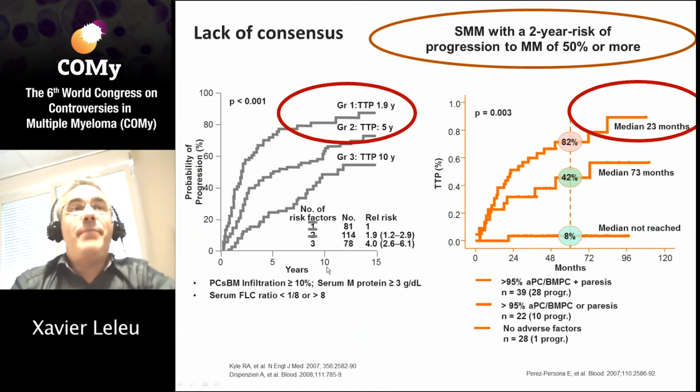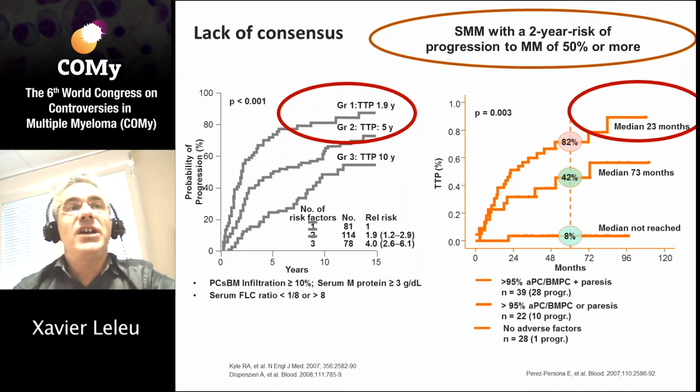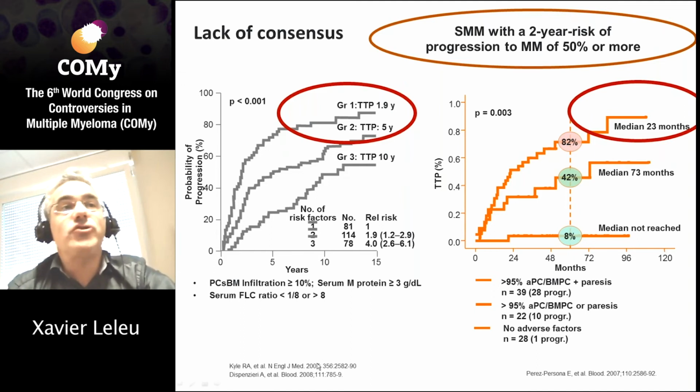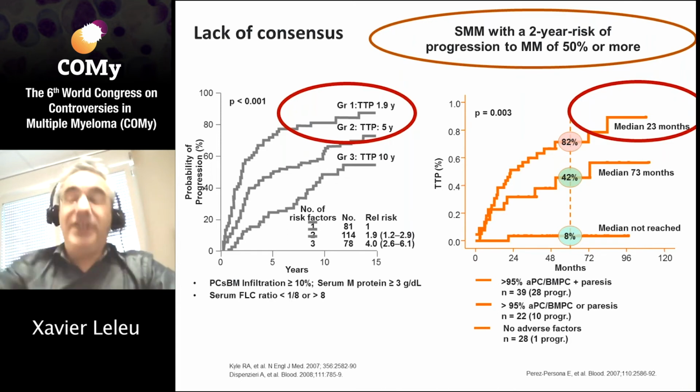So first of all, based on the criteria that the two teams, I would say, in the world, the team of the Mayo Clinic, Professor Rajkumar, Shaji Kumar, Professor Kyle, historically have looked into, but also the Spanish PETEMA group, they have long ago looked at various criteria, different, by the way, from one group to the other, and clearly identified patients that have some sort of high-risk smoldering myeloma, who will develop myeloma within their lifetime, approximately a 50% chance at 2 years, but that means also a 50% chance beyond 2 years.